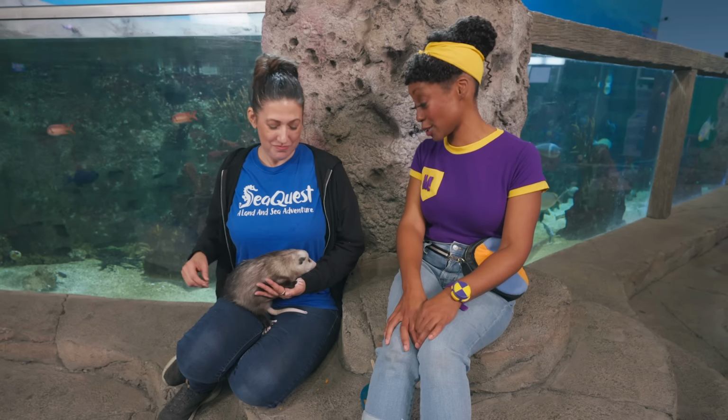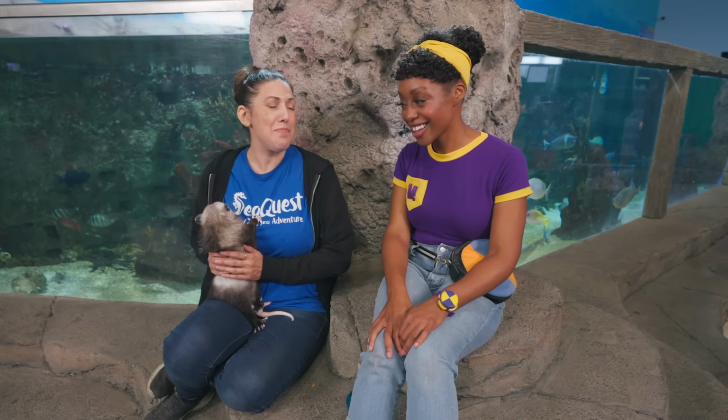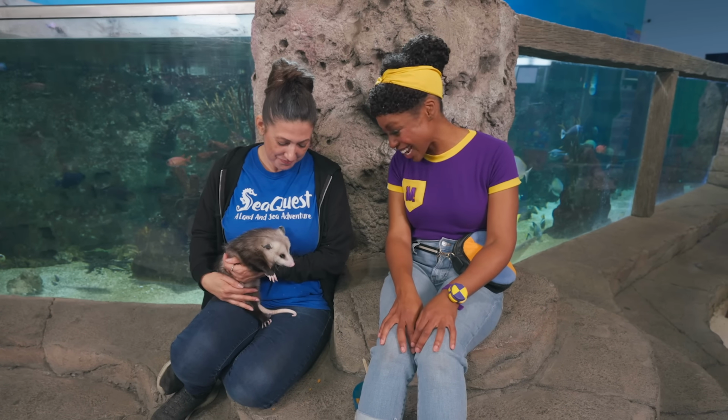How many teeth does Percy have? He has the most amount of teeth of a North American marsupial, or mammal. Oh, great. It was so nice to meet you, Percy.